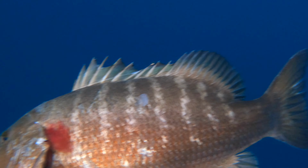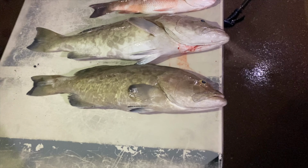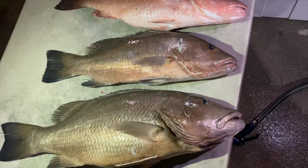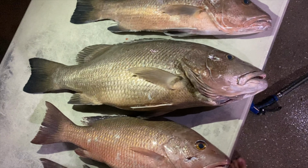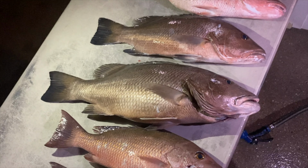So heck yeah, great day, and great double header to finish out on 2 Cuberas. Just got back to the house, got 2 nice gags, a bunch of nice mangroves, and 2 really good Cubera right there. Bends ended up being about 11.5 pounds. Really solid fish right there. Great way to end the day.